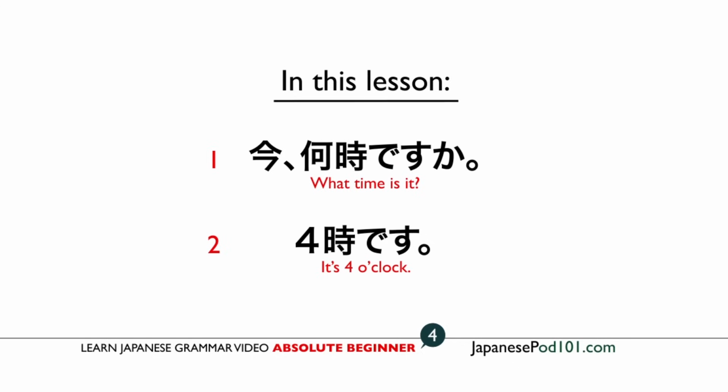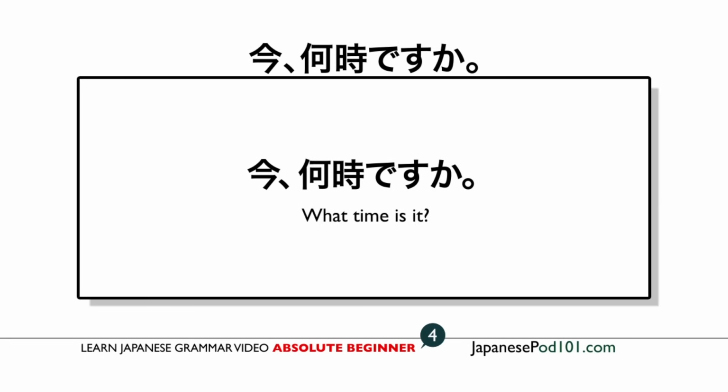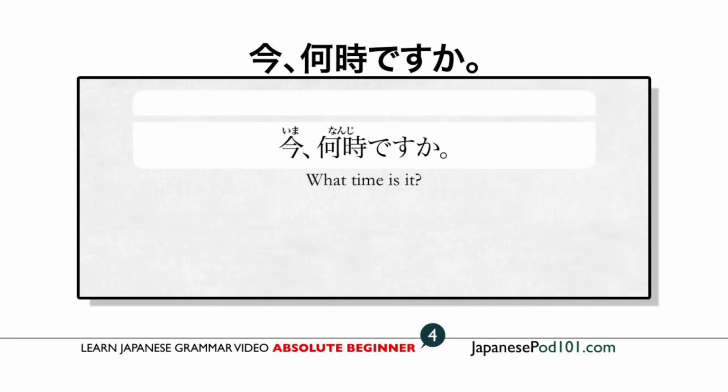Ready? Let's get started. 今何時ですか? 今何時ですか? What time is it? Let's break it down. 今, now. 何時, what time? です, copula. か, the question marker. 今何時ですか? What time is it now?